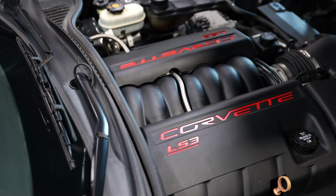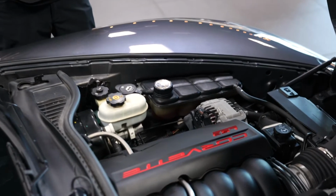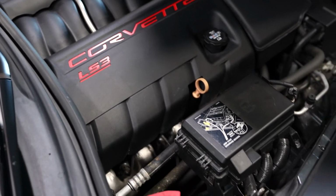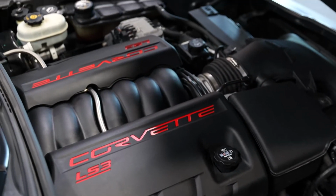LS3. Well, it's not a slouch, folks, and it's super nice and clean in here. It looks great. Very well kept automobile, and it certainly looks it.